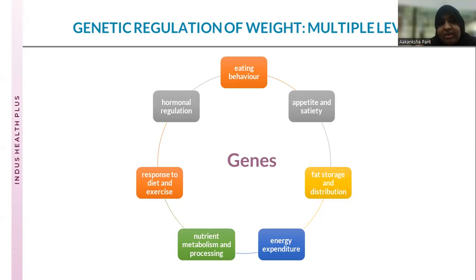More importantly, nutrient metabolism and nutrient processing, whether someone is more sensitive to carbohydrates, fats or proteins, how that nutrient will be metabolized in the body and how the energy expenditure is going to be inside that person's body, is largely under genetic control. Suppose someone has a genotype, a genetic variant or a copy of a gene which is associated with less fat deposition and more energy expenditure, then they have a tendency to have a normal weight. However, if someone has inherited a copy of a gene or a genetic variant that favors fat deposition and conserves energy, and the energy expenditure is not much, then that person will tend to gain weight and it will contribute to obesity.